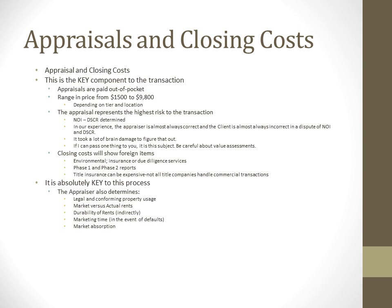Closing costs on a commercial closing statement will show some very foreign items. There will be such things as environmental database reports. There could be an environmental insurance policy, due diligence services such as property inspections. There might be Phase 1 and Phase 2 reports, and most of all, title insurance can be very expensive for commercial transactions.